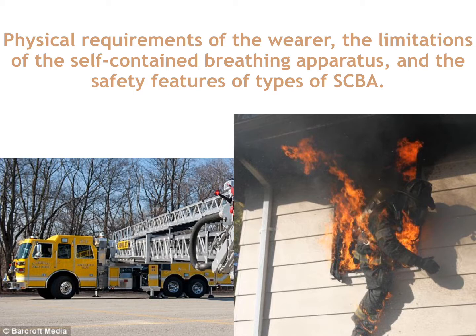The air pack, the SCBA, also significantly hinders your ability to move in and out of a very small space. You'll understand and experience this more at a later date in training, but your air pack may inhibit your ability to physically move out of a window or a doorway.